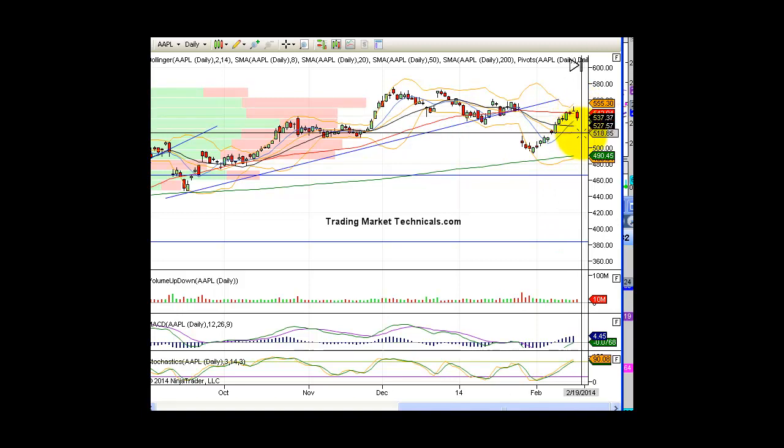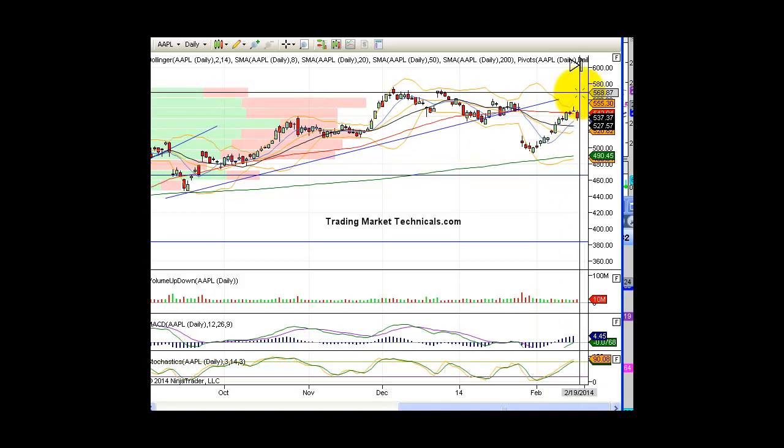I'd be looking for some sort of a pullback, a higher low from this previous low, and then it would be easier to manage. But let it come back in a little bit more. Maybe fill this gap area before you look to get into Apple again for further movement to the upside here.